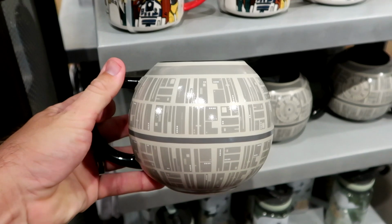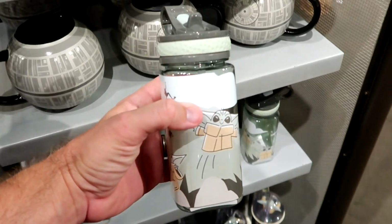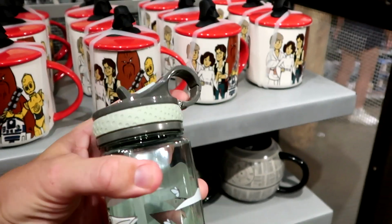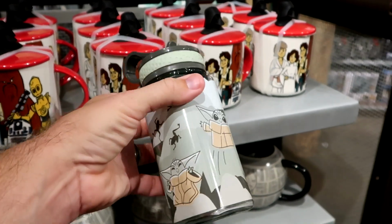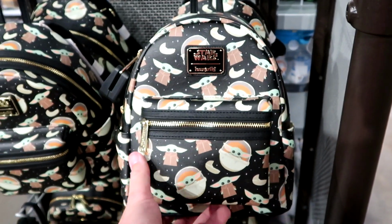Let's see here. $24.99. Then right underneath is a brand new cup for the kiddos I don't think I've seen before. You got Grogu all over the place. Look at that. It comes with a little sipper and then a clip on the top. $14.99 only.